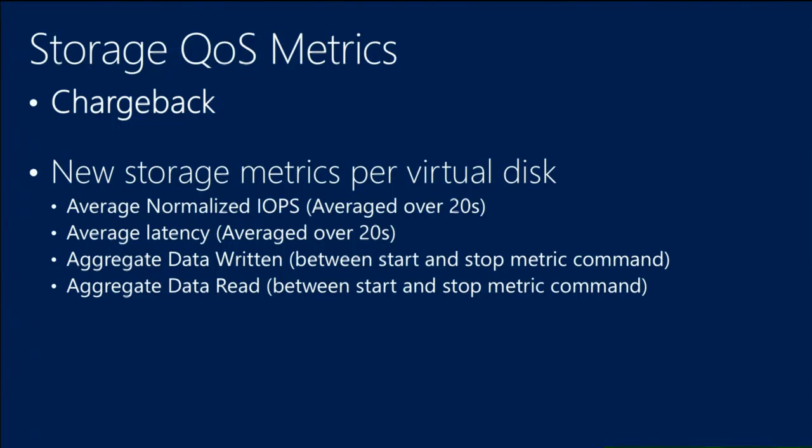It will tell you what the average was for the last 20 seconds. It's not a cumulative thing for the whole hour or for the whole period when metrics were enabled. Same for the latency. We measure that and we give it to you so you can use that for monitoring. The aggregate data written and read can explicitly be used for chargeback.